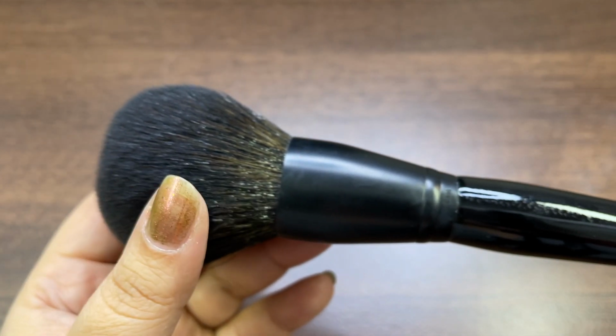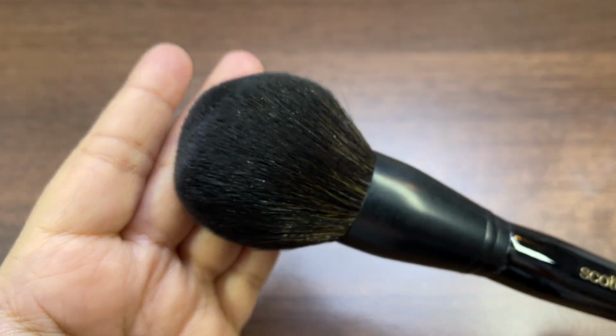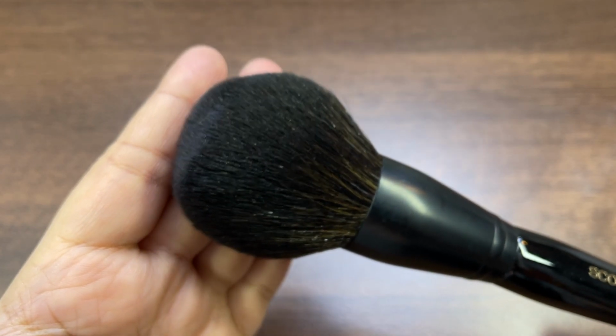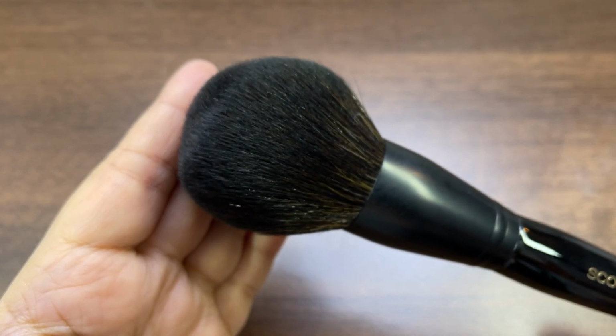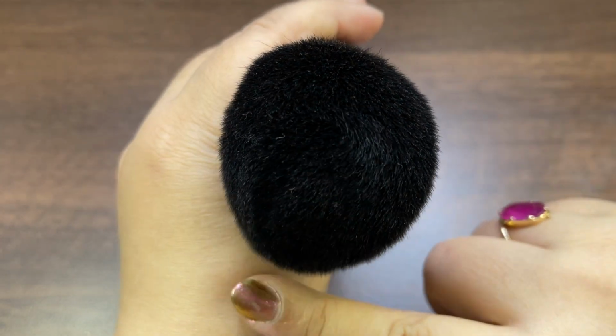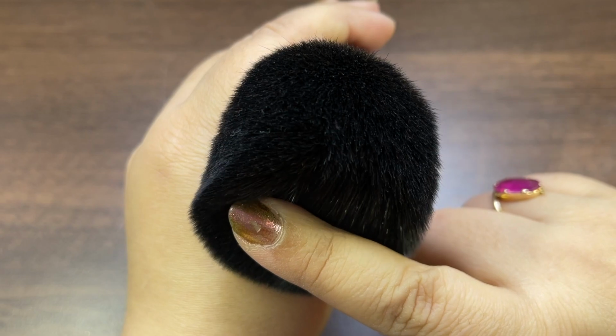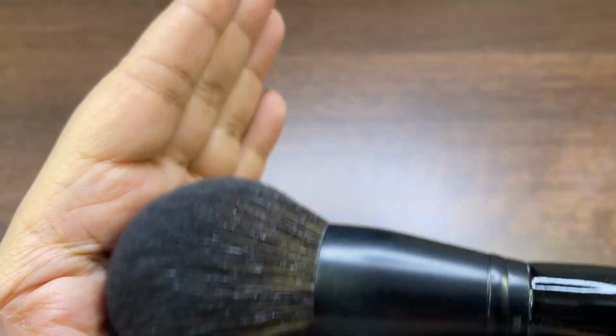Then we come to a category which is I would say full face powder brushes, or more like finishing brushes. They can also be used for blush, but they cannot be used for precise application. This is my Scott Barnes brush. I got it from the US. I had it shipped with the Scott Barnes highlighter and the cheek blusher palette. I don't remember what that's called. It's great. It's a super fluffy domed brush. It's absolutely great for depositing color on the apples of your cheek and then blending it out.